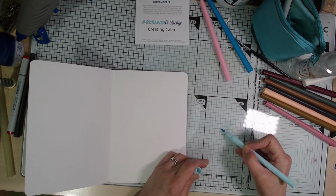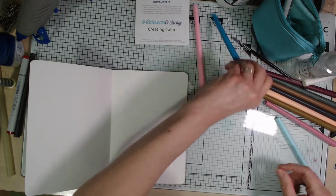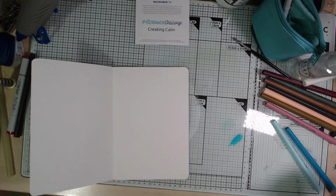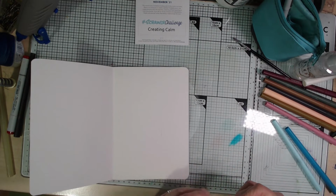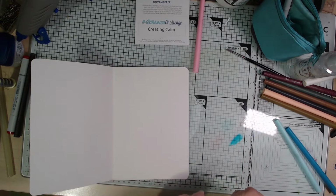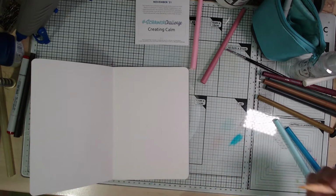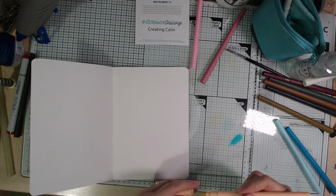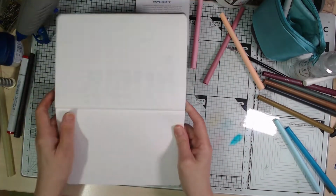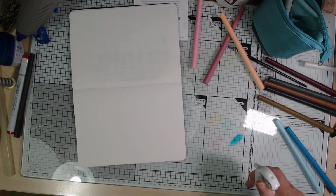So for each colour, I'm going to scribble a little bit on my glass mat. Some of them are going to probably work better than others. Oh, wrong end. And the first thing I want to do is just put a base layer down, so this isn't all blank white anymore.